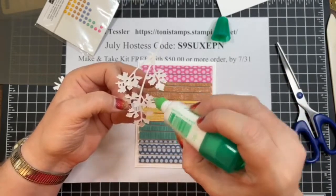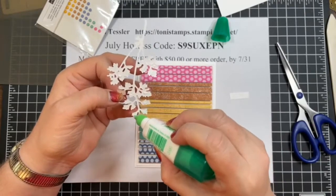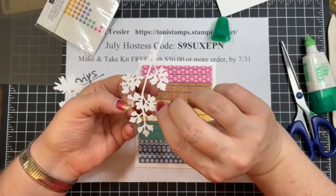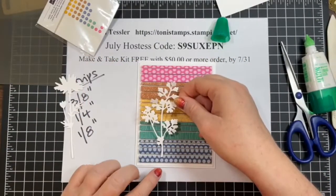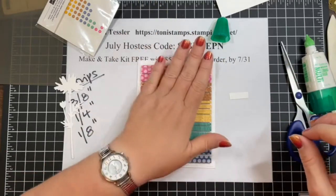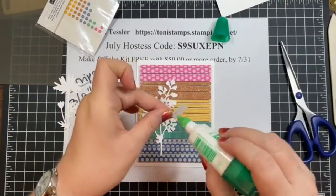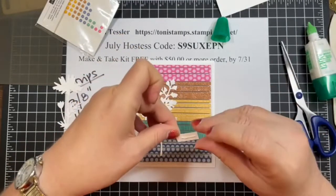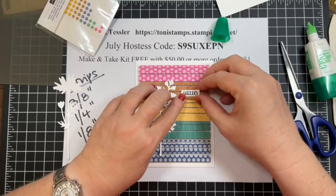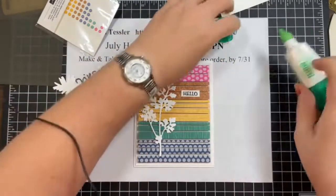And I'm just adding a little bit of glue here and there, just enough so it's not going to fall off. And again, if you don't like glue, you can use glue dots, tape, whatever you want. Put that right there. Give that a little smush. And I'm not going to pop this up. I'm going to glue the greeting also. Ooh, I love it. Okay.